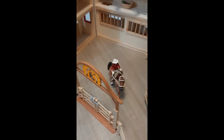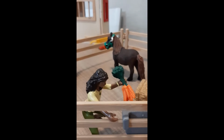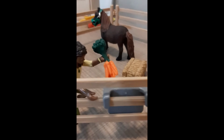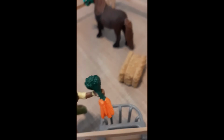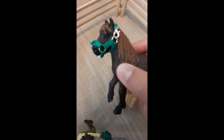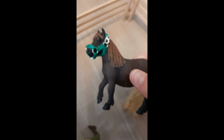And then right beside that we have this little fence, and it looks like Maya is just about to give this little pony some carrots. She is putting some carrots in his little feed thing, and we have this little bale of hay that she's munching on. And then she just got a new halter as well. It was kind of hard to make for this tiny little pony, but it looks so cute on her with her little green hairbands and her green halter. So she is enjoying that, and she's coming over to eat some carrots.